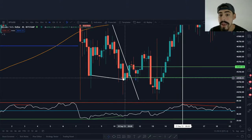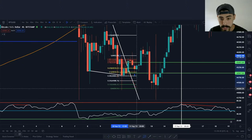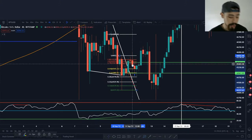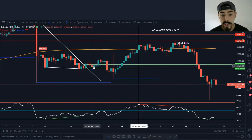Divergence right here, bang, bang. I was like, you know what? I think this is going to pump back to the upside. Drew the trend line, waited for the breakout, which happened with this candle, okay? Not the green one. The green one, again, pierced through. The red one broke through that trend line.